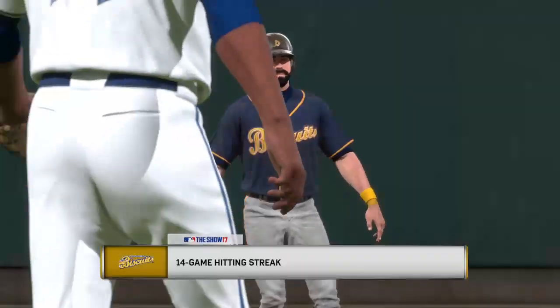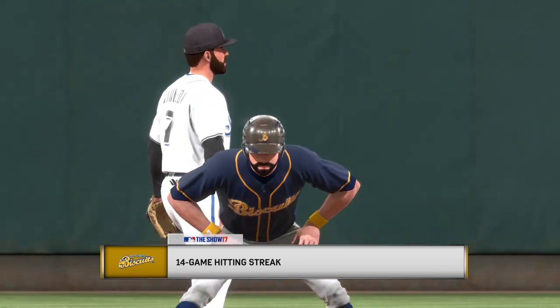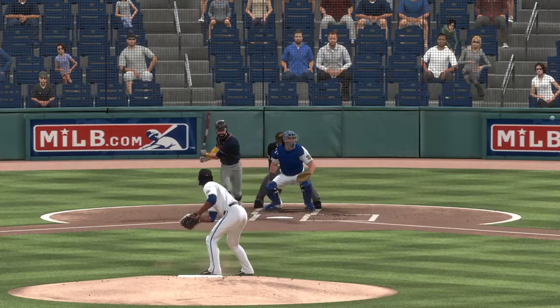Well, that base hit right there extends his streak to 14 games. That's 2 weeks going to the ballpark saying, I'm feeling good. I'm going to get a hit tonight. That's the mindset you want to be in.